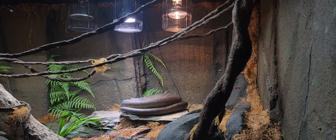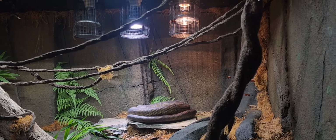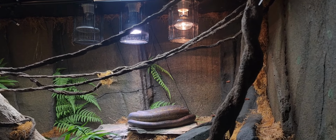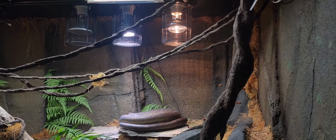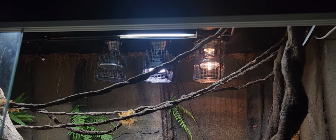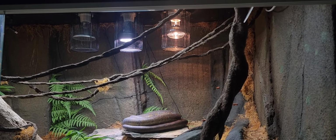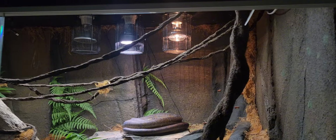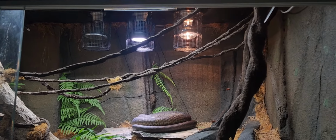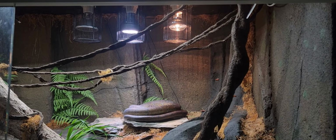So let's talk about whether you should use a DP projector in your setup. I think the DP projector is a good addition to a standard basking zone, and by a standard basking zone I mean an incandescent, a DP projector, and a UV. Now, this will allow you to provide daytime heat, nighttime heat, as well as the important UVB to help with vitamin absorption and calcium absorption.